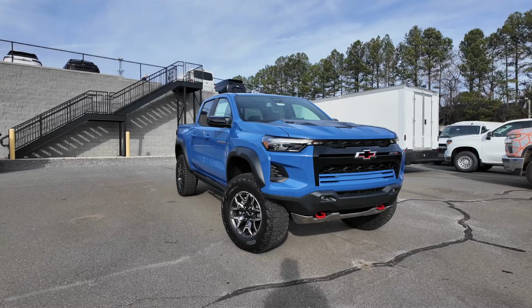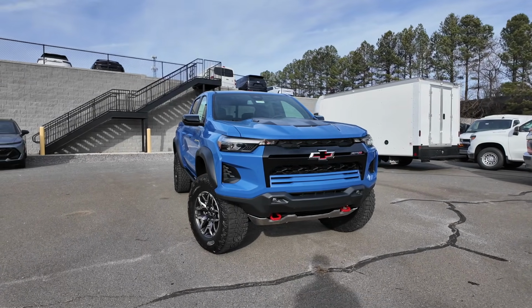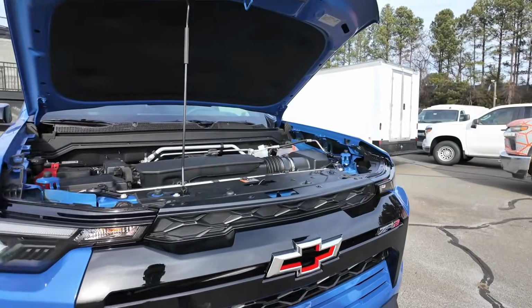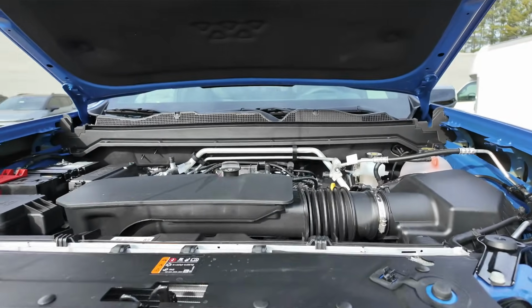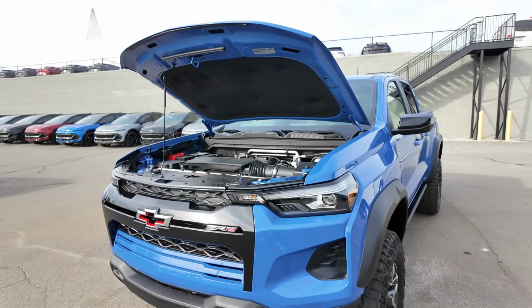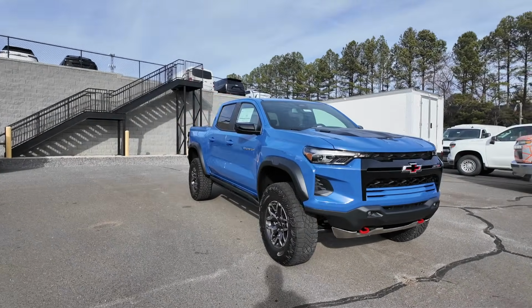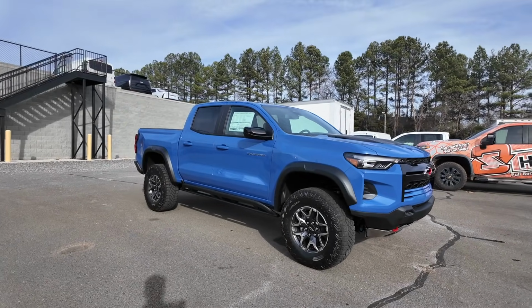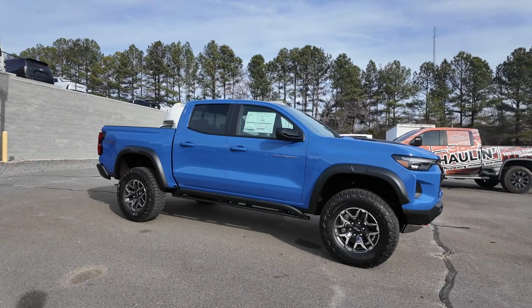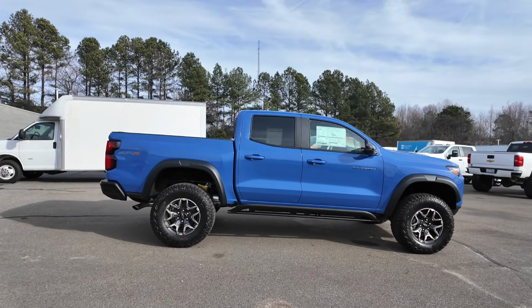This ZR2 is finished off in reef blue metallic. MSRP is just over $50,000. This is powered by the 2.7 liter Turbo Max inline 4-cylinder. It's paired to the 8-speed automatic. Pumps out 310 horsepower, 430 pound-feet of torque. It's primarily rear-wheel drive, however, does have the 4-wheel drive system. Weighs in just over 4,900 pounds. 0 to 60 is 7.1 seconds with a top speed of 100 miles an hour.